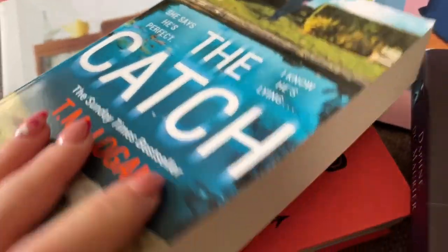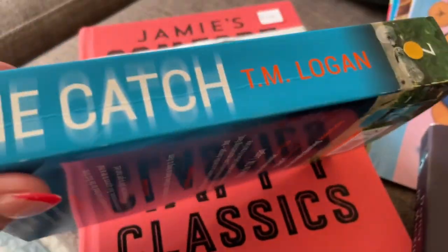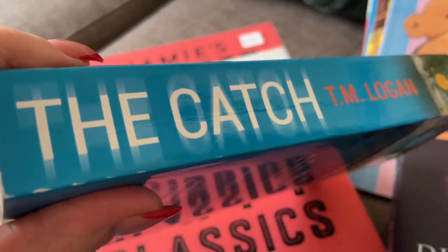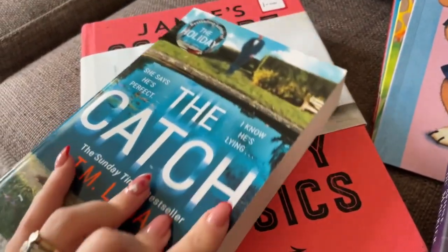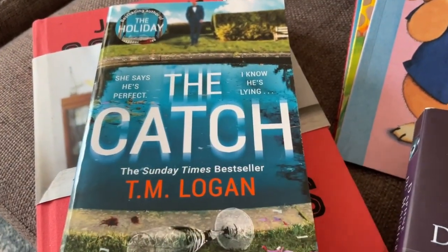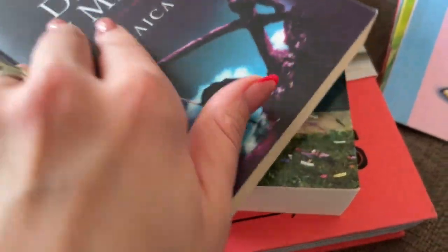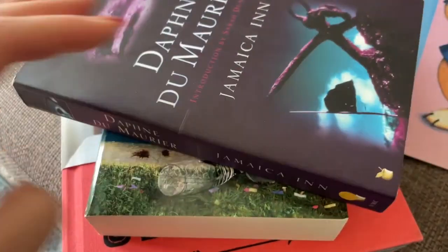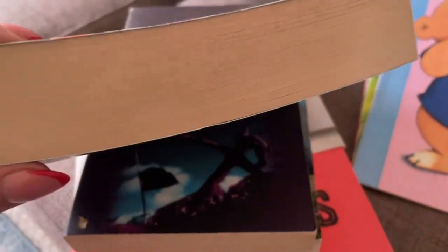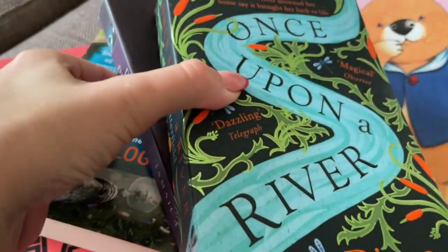But this book does not even look like it's been read. Literally looks brand new. It looks like it has been read, I guess, from the spine, but when you look at it side on, it does not look like it's been read. The fact that it's a paperback is in such good quality. Some of these definitely don't look like they've been read, especially this one. But I got those three for £1, which is really good going.